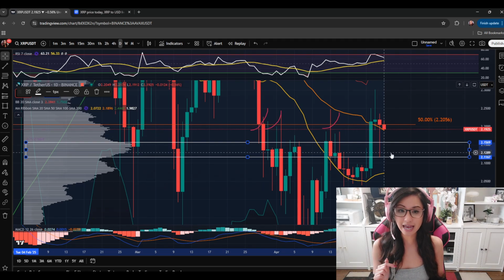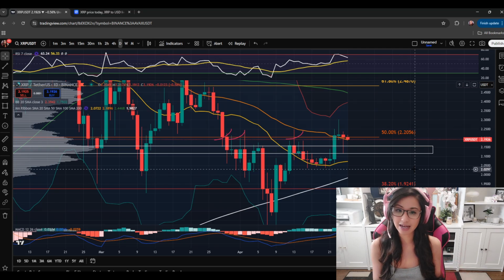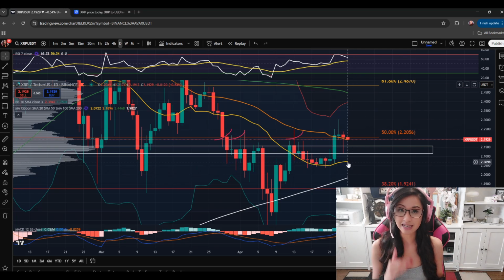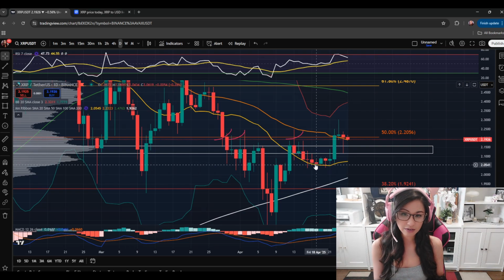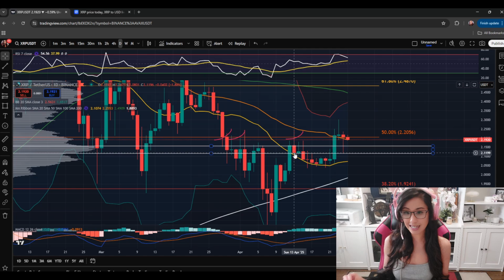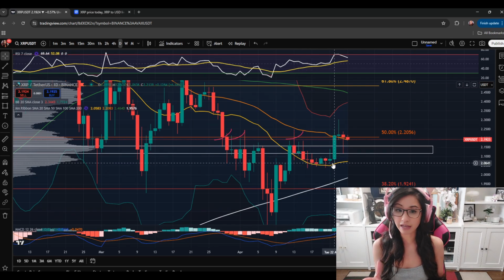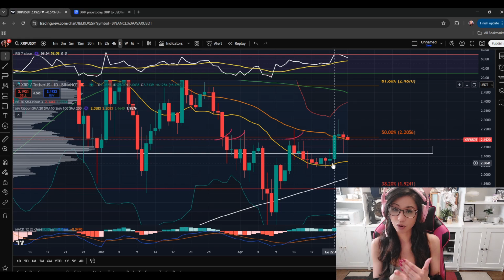If we do see any possible break through this, and let's say the bears are coming in strong, we see that momentum from the seller's side, then our secondary support is going to be that 20 moving average, as we've seen throughout the last couple of sessions dating back to April 13th. This area here was a good area of support. And as we know, moving averages are treated as support and resistance, but be very cautious in the next 24 hours for XRP.